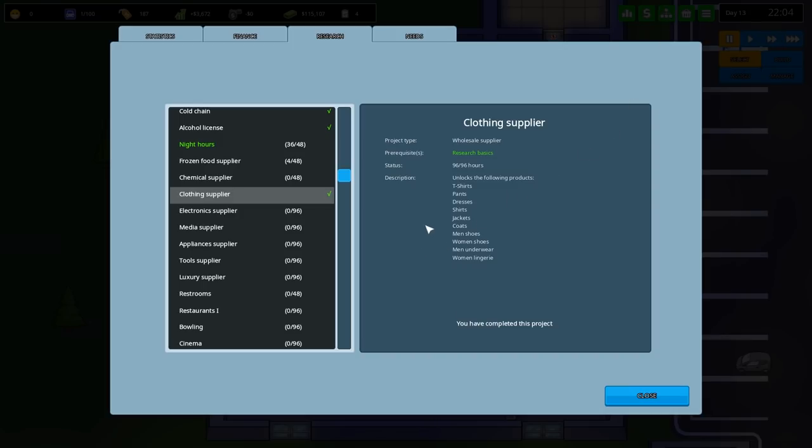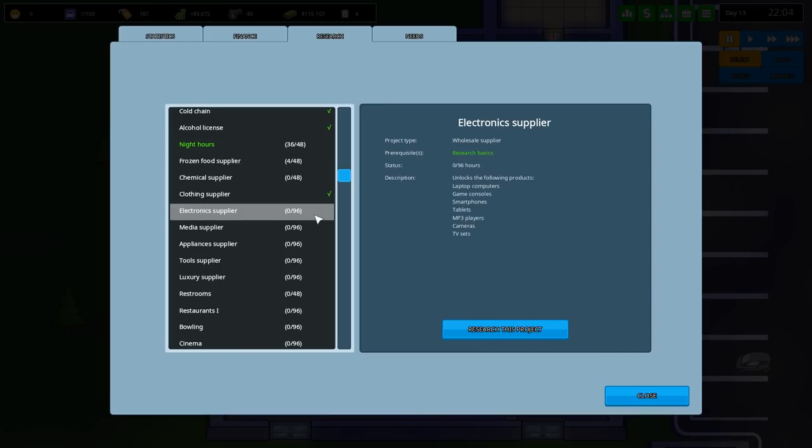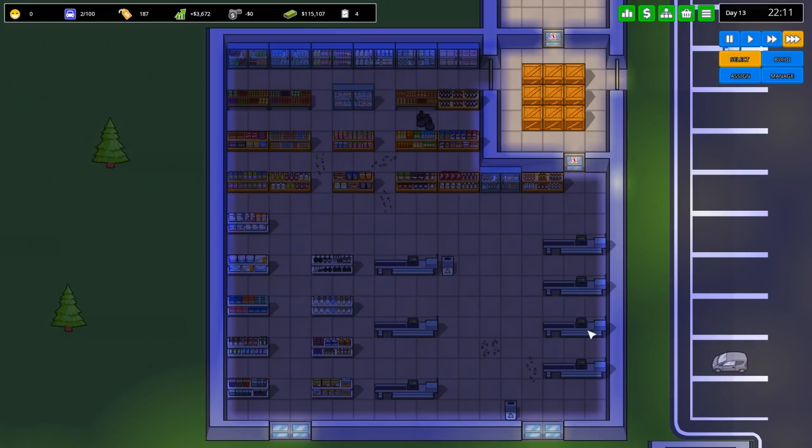What is our current research working on? Looks like it's night hours. I think we should go for an electronics store next. We can build out an electronics store. That would actually be pretty cool to be able to do. I think that would be pretty darn neat. All right.